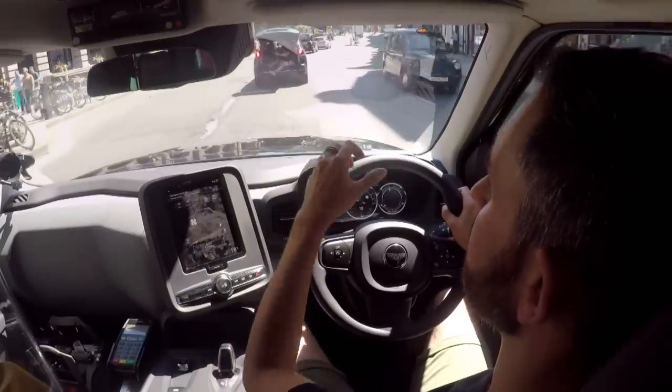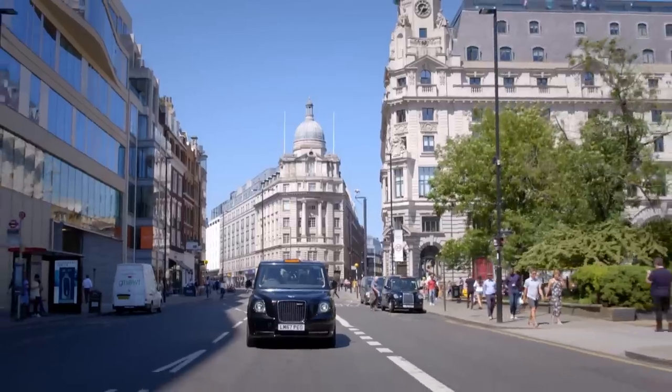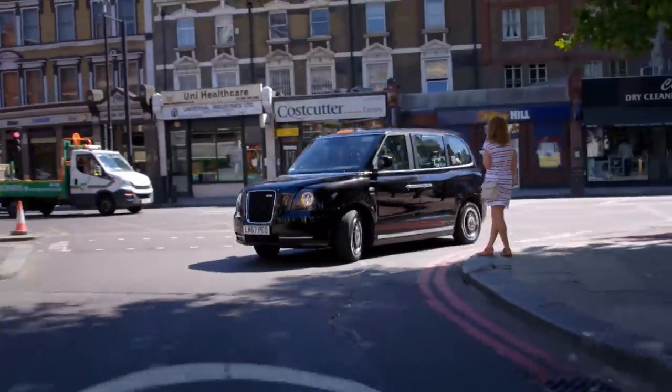How does it feel in terms of the comfort level? It's really smooth and really comfortable. It's much more quiet in here than it is in a normal TX. Great for passengers then, but these guys will have to make a living driving one of these things thousands and thousands of miles.